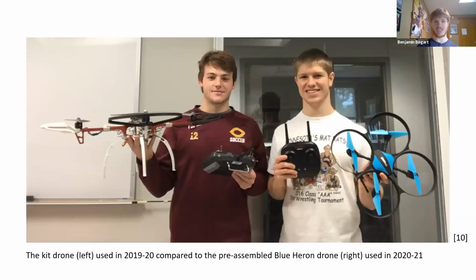So right here, you just see a picture of these two different drones as well. So you can kind of see the scale comparison. The one on the left is the kit drone, and the one on the right is the pre-assembled Blue Heron.